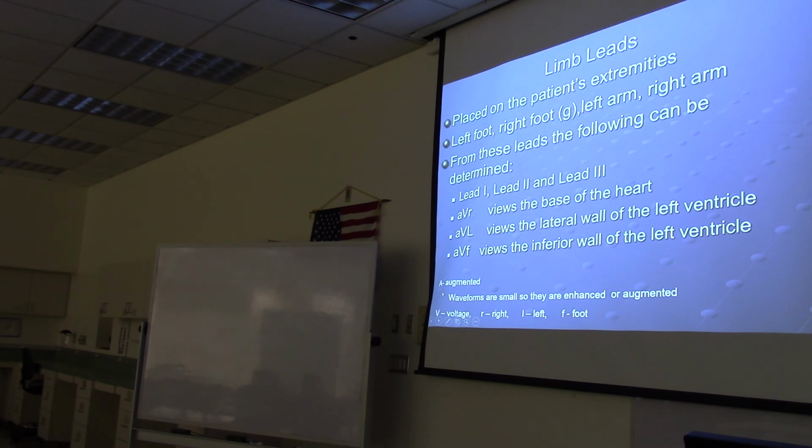The letter A stands for augmented. It says that waveforms are small, so they are enhanced or augmented. V stands for voltage, and then R, L, and F, right, left, and foot.